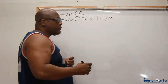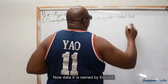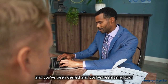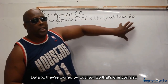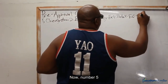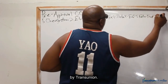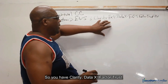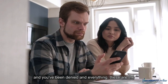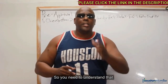Now here's another one. Data X. Now Data X is owned by Equifax. So if you've been trying to apply for credit cards and you've been denied and you've been using your Equifax, here's your problem. Data X, they're owned by Equifax. So that's one you also have to understand. Now, number 5 is Factor Trust. Okay? And they're owned by TransUnion. So you have Clarity, Data X, Factor Trust. So if you have a low credit score, you have low income, and you've been denied and everything, these are the systems that they're going to check besides Check Systems and Early Warning Systems. So you need to understand that.